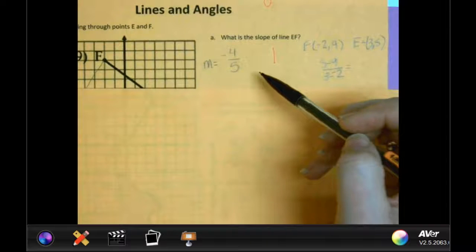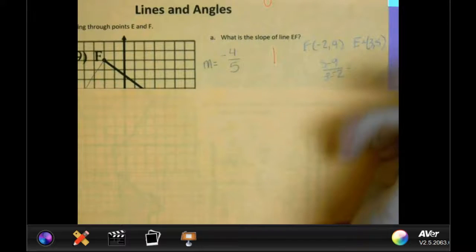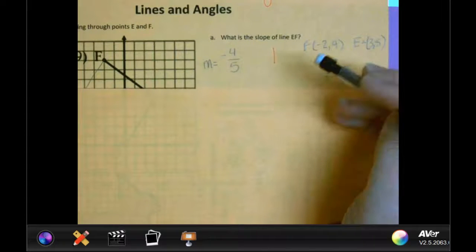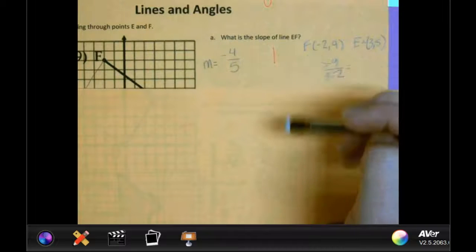Now if you don't get the right answer for A, do you have any hope of getting the answer for B? Nope. And you also don't get D or E either, because you've got to use that and what you get through all of it, right?